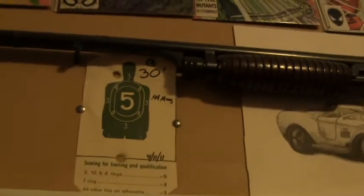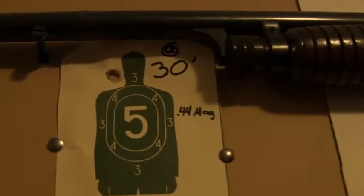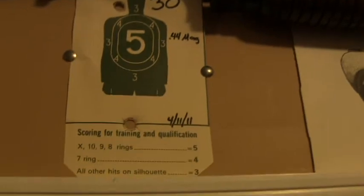Okay, this is what I wanted to show exactly. I just wanted to show exactly how accurate a .44 Magnum can be. So what I did was I took the corner here out of the target, I put it 30 feet away, and I tried to hit the head. Look how close I got. And that was my second shot down there.